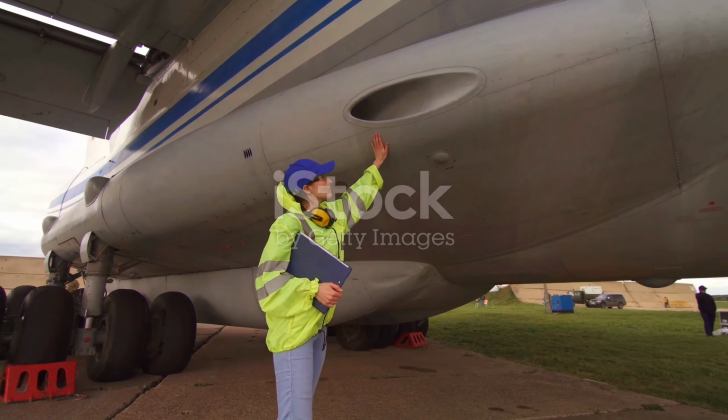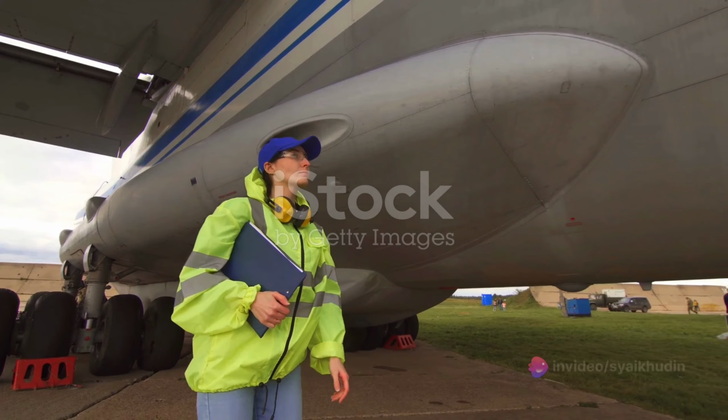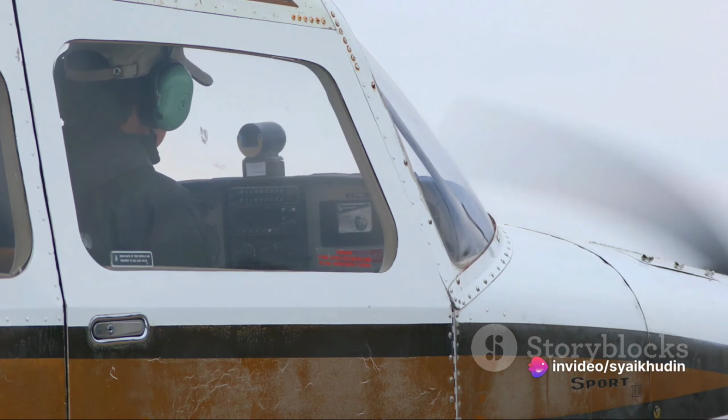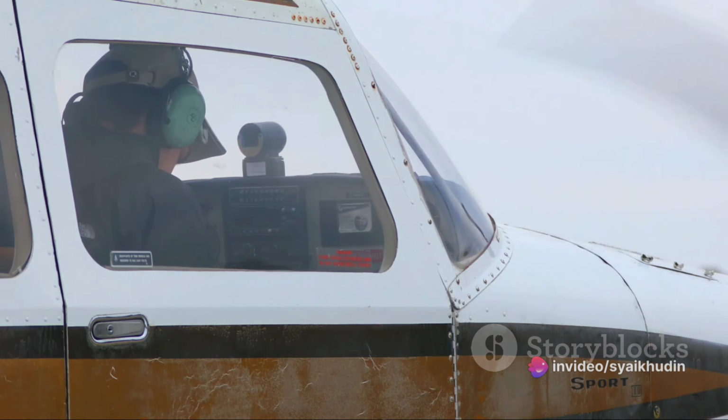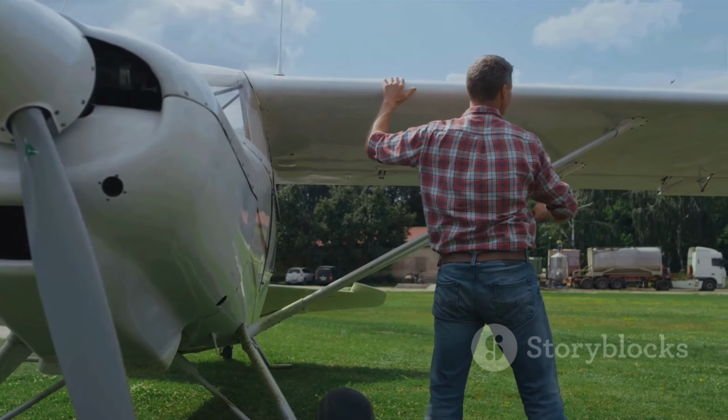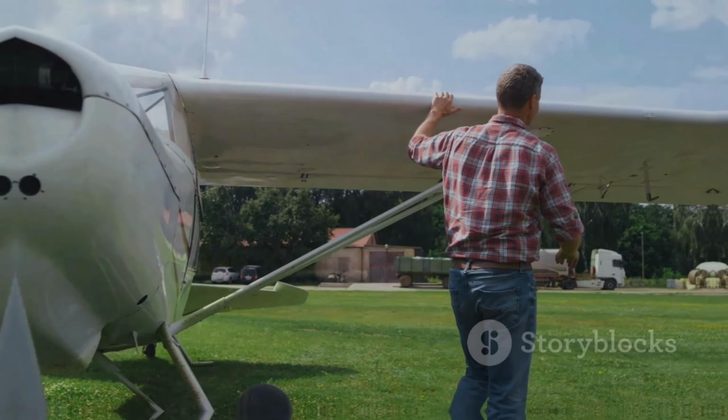It all begins with a walk-around, an external check of the aircraft. The pilot checks for any visible signs of damage, ensuring the aircraft is in pristine condition. The tires, wings, tail and fuselage, every nook and cranny is scrutinized with an eagle eye.